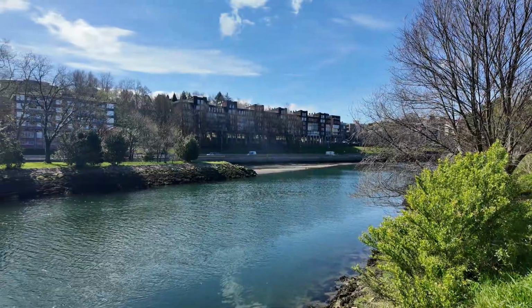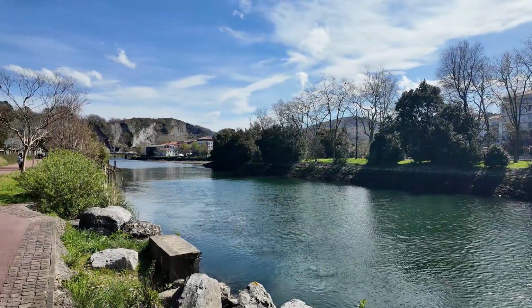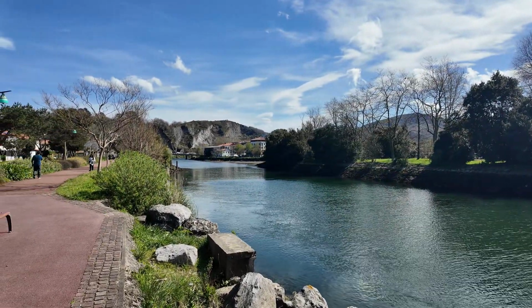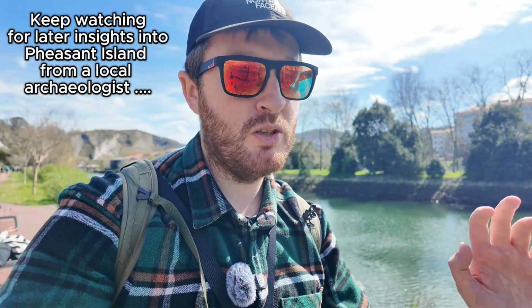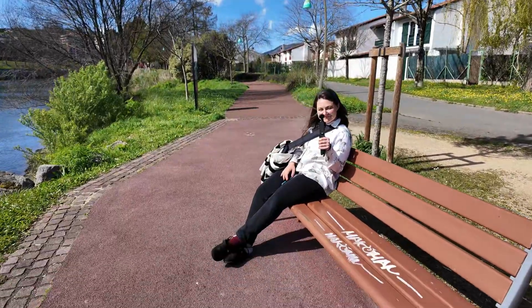So there you go, we're still on the French side, and you can get a good view of it from the cycle path alongside. And up there are the foothills of the Pyrenees, where the border continues over the rugged mountains all the way to the Mediterranean. So there we have it, guys. First mission of the day complete. We found the nation-changing island. But now we're going to head back into Spain. We're going to cross the border once more, and we're going to explore the Spanish border town of Irun. All right, let's go to Spain.